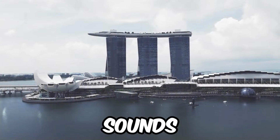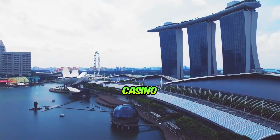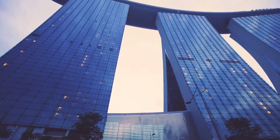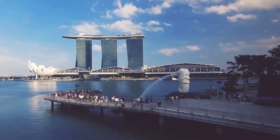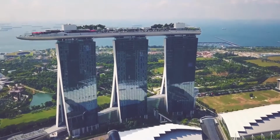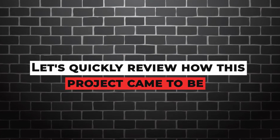The Marina Bay Sands, a spectacular resort and the most costly casino complex in the world, towers majestically above the skyline of Singapore. The all-in-one resort, which is owned by the Las Vegas Sands Corporation, is structurally stunning and has been skillfully constructed. Let's quickly review how this project came to be.